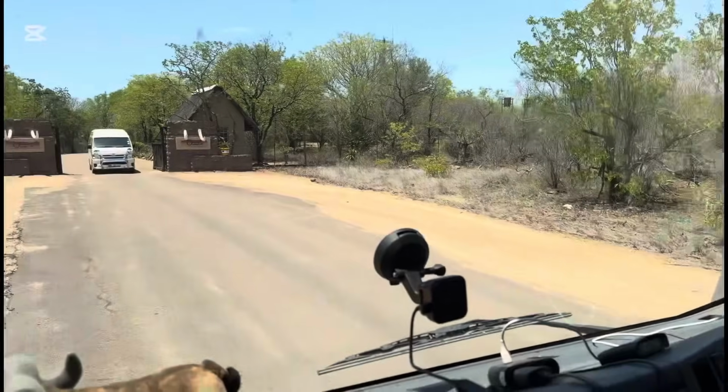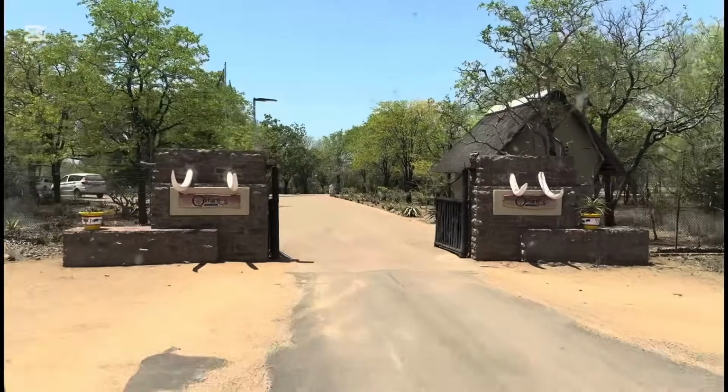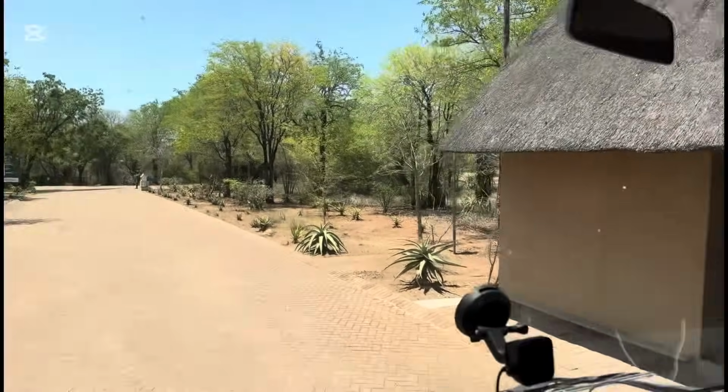They've got, I think, the Tsendze restaurant here, and it's really nice. Get a nice breakfast. It's a great camp, and it has a beautiful view overlooking the Olifants River. Now the Olifants River, I might be mistaken, and I'm sure people will correct me if I'm wrong, but I believe it doesn't often dry up even during the dry months. So there is water in the Olifants, which is always nice to see.